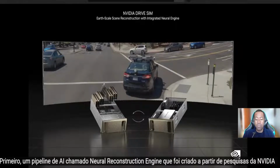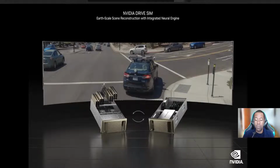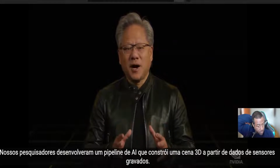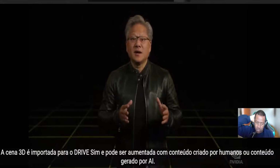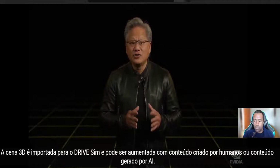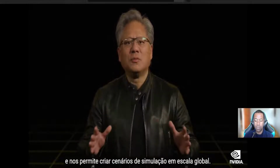First, an AI pipeline called Neural Reconstruction Engine that came out of NVIDIA research is now a major feature in Drive Sim. Creating scenarios for simulation is laborious and difficult to scale. Our researchers have developed an AI pipeline that constructs a 3D scene from recorded sensor data. The 3D scene is imported into Drive Sim and can be augmented with human-created content or AI-generated content. This video to 3D geometry pipeline runs on NVIDIA OVX systems and enables us to create simulation scenarios on a global scale. Let's take a look.